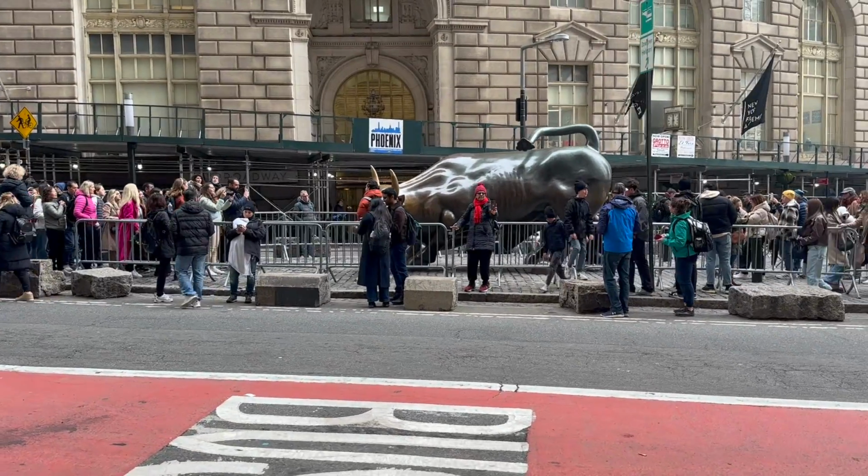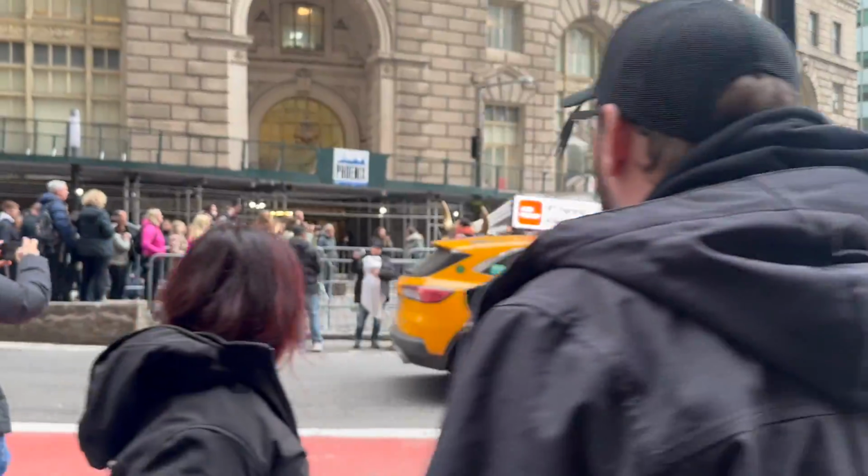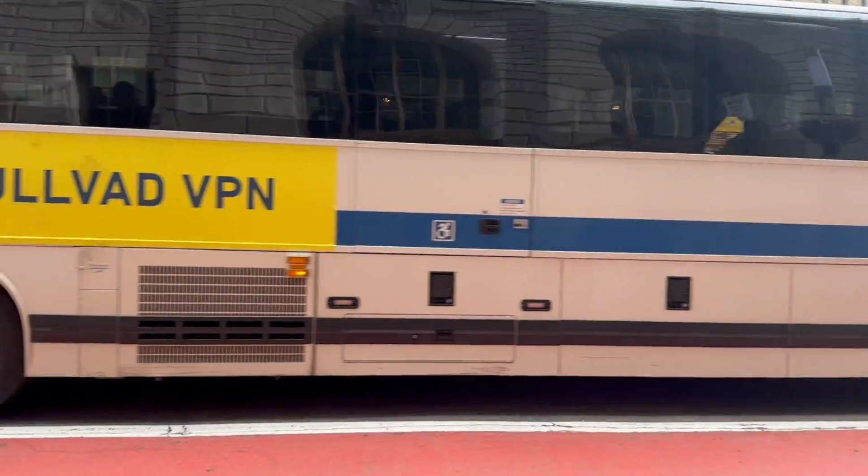There is the famous Bull of Wall Street, where people are getting their pictures taken for good luck. Quite the crowd. That's what it looks like when there's not a clear shot of it.